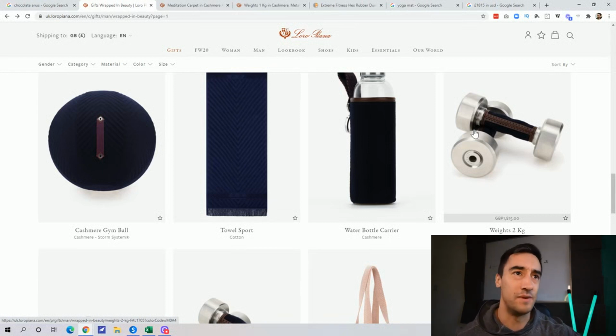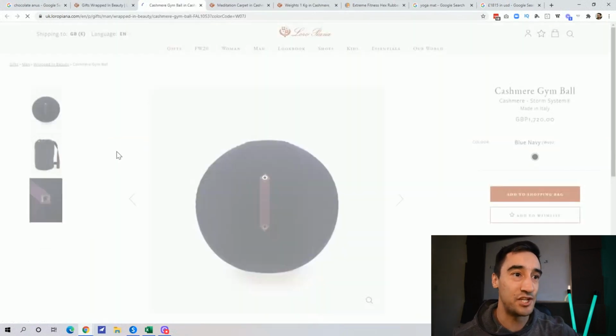I just want to have a look at a few other bits and pieces here. Cashmere gym ball, that's 1,720 quid. I don't even know how much this one weighs. Let's have a quick look here at the cashmere gym ball.